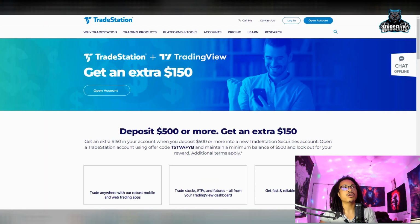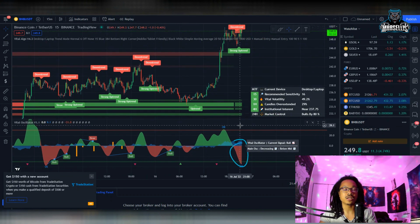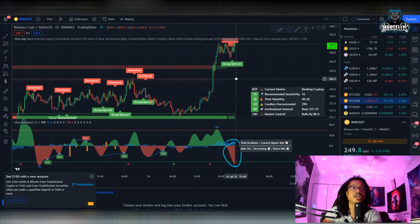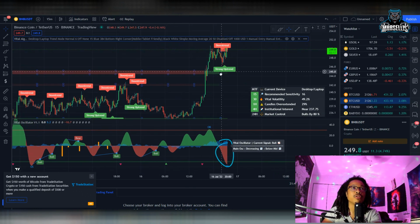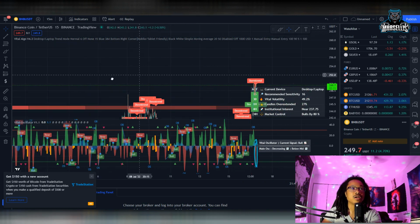So yes, we are coming off of this overbought area, and immediately after overbuying is always overselling. And after overselling, what do we get? We get buying. So we're about to see some more buying coming into Binance. Binance had a huge pump on this overbought area. So now where do we expect Binance to go next?